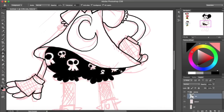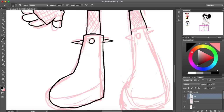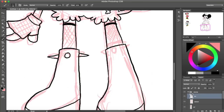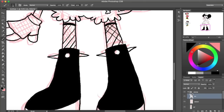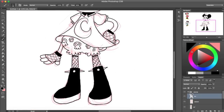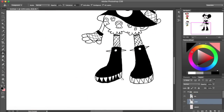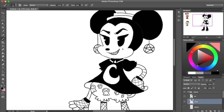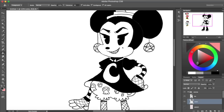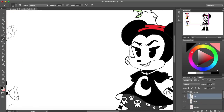I also made her gloves into the fingerless fishnet gloves that you see sometimes in Hot Topic and that kind of thing. And I gave her fishnet thigh highs and tall boots with spikes, and just really tried to commit to a hardcore creepy aesthetic. It looks extra creepy because she has such a childish vintage original design, so it looks really strange. I ended up liking this one a lot because it's so weird.